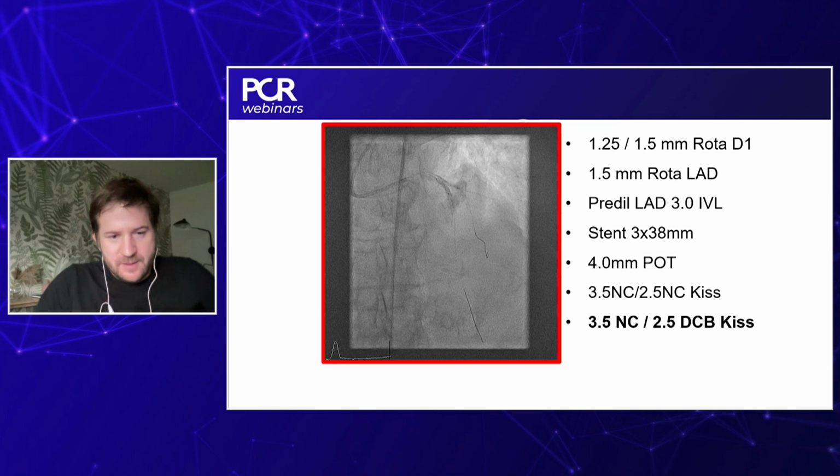So do you want to take us through how you've dealt with the left main circumflex bifurcation as well, Gabor? Let's focus on the left main slide.